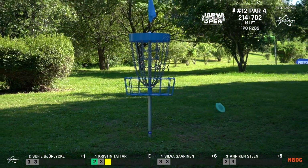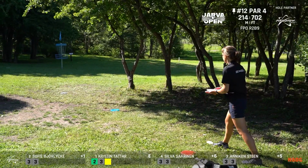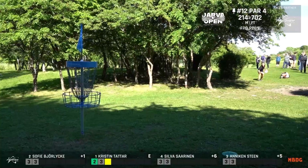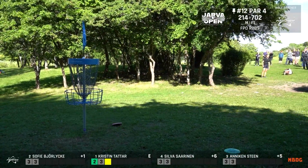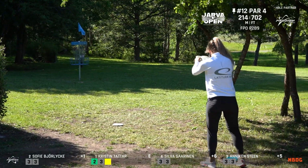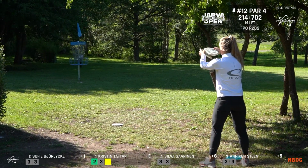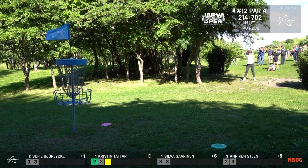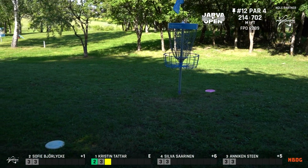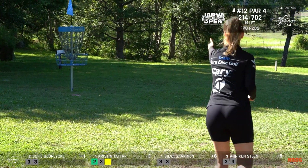And this looks open, but it is a tough approach. Well executed for Sofie. All right. Middle of circle 2. Oh, floats it up there in the wind. That looked like it had a chance. Just dropped right in the last quarter of the flight. So I think that's going to be at least maybe a double bogey for Kristin. And Sofie is pretty close to parked for par.